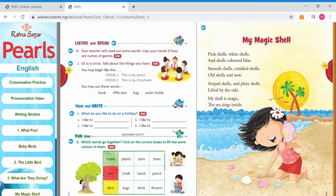Now, coming to the first two lines, the poet here talks about three different colorful shells. So, what are the three different colors he mentions in these lines? Pink shells, white shells, and shells colored blue. So, he mentions the three colors pink, white, and blue that are found on this sea beach.